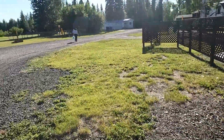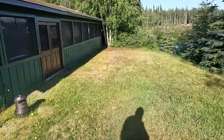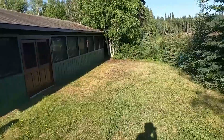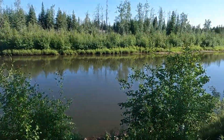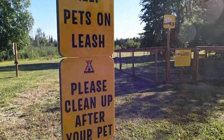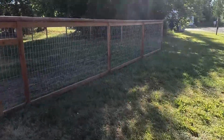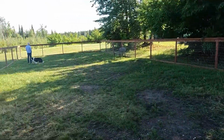This is some of the outside area. We walk over to the river. That was an indoor meeting room that looks right over to the Chena River. A nice patio, it had games. Of course, had a pet area, nice pet run area. You let them off leash, let them play around.